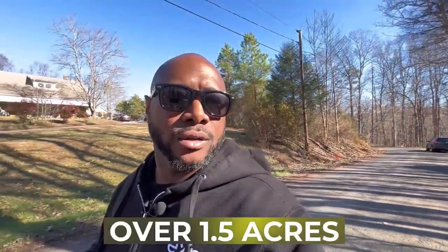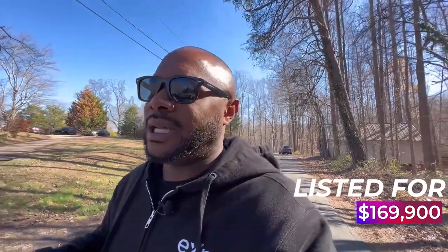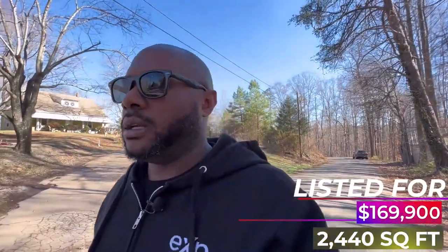So we're here at house number three, which is our final stop for today. If you can notice, this house is off the beaten path just a little bit, but I guess you have to be if you want a home that sits on over 1.5 acres. That's right, 1.5 acres of living here. This house is listed at $169,900, it has 2,440 square feet with 4 bedrooms and 2 baths, which brings our price per square foot to $69.63. Now, again, it sits on over a 1.5 acre lot.